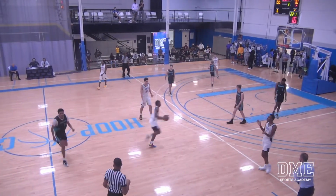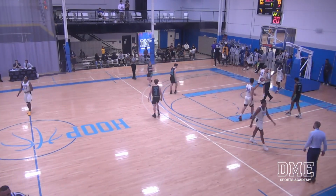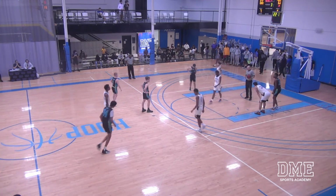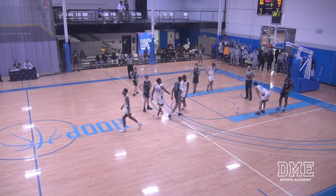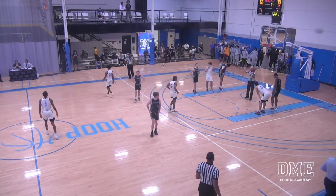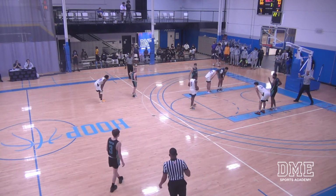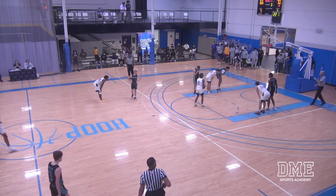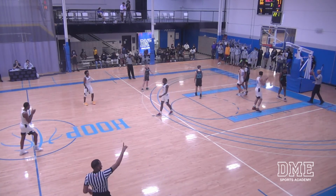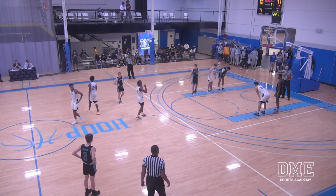And they got a foul. Huge rebound from Jaden Cooper. And Dante, who is probably the best shooter on this team, is going to have a 1-and-1 opportunity for DME. DME has no fouls to give, 22 seconds left. When it matters, DME took care of the business. This is a great hustle play by Jaden. And now it's a 5-point lead for DME.